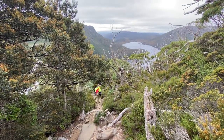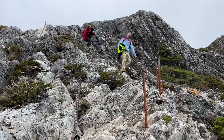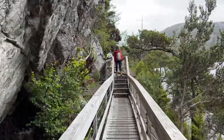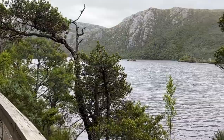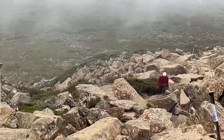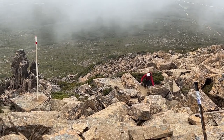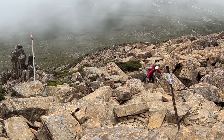The descent down is much like Marion's Lookout Link track, following a steep set of chains. Before returning to the Dove Lake car park around Dove Lake. In total, I think this trip took around 12 kilometers to complete and clocked about 7 or so hours, including stops to take photos and take in the views.